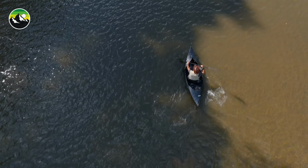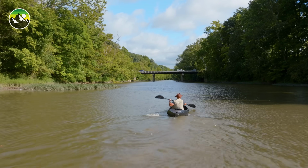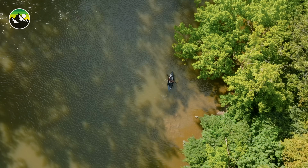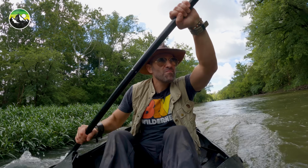What's great about the lightweight nature of this kayak is you can actually go against the water. So I'm traveling upstream right now so that once I find the nettles, I can turn around and go back, and it'll make my return journey a lot easier than my exodus. Nothing more fun than rowing upriver.